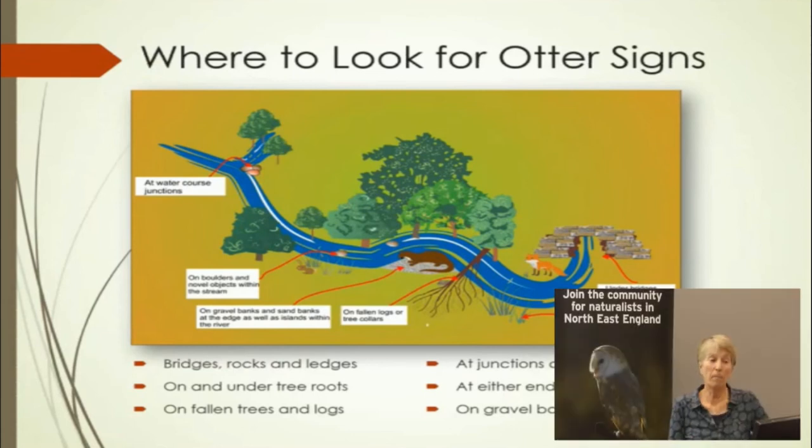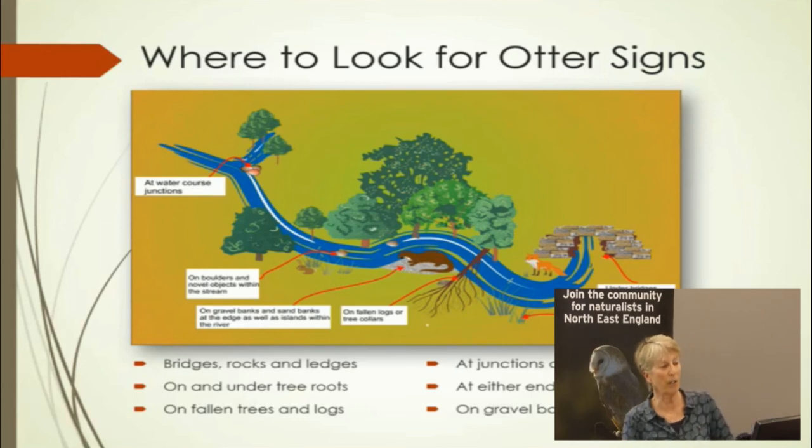And as I said, because otters are using their spraint and other secretions to mark their territories, they tend to leave them in specific places which are quite easy to locate. So their favourite places are under bridges. This obviously helps them to mark their territory because the bridge protects the spraint from being washed away. So it means it lasts longer so they don't have to keep going back as often to re-spraint.